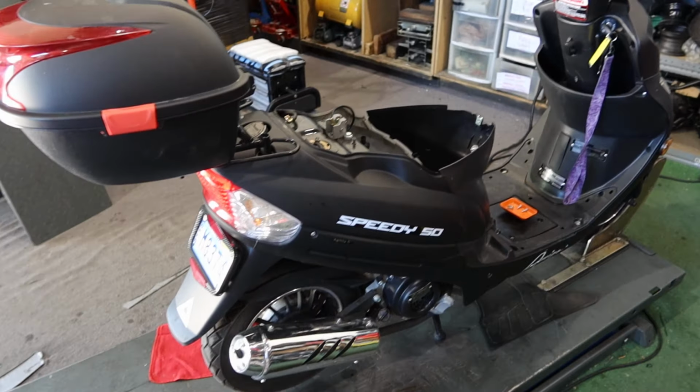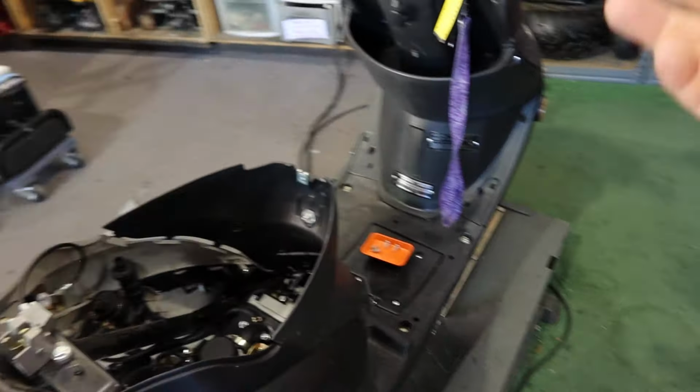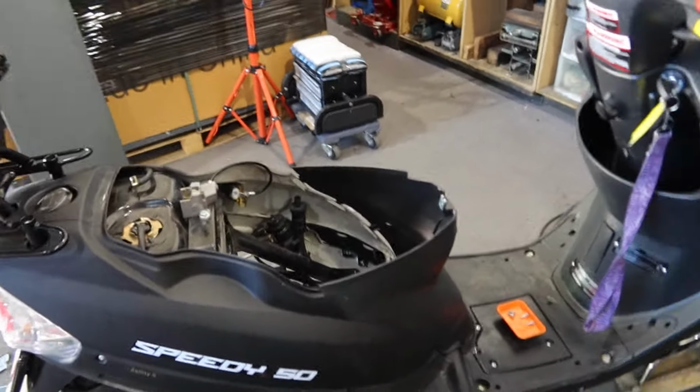Bringing you some additional tips on how to identify issues on your scooter when it's bogging down or it's just not running properly, adding throttle and it's dying out, and various other reasons. So these are basic tips.